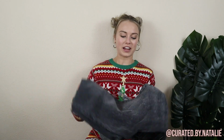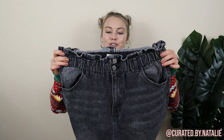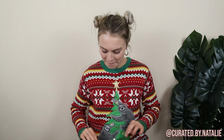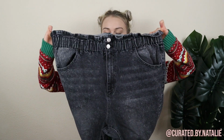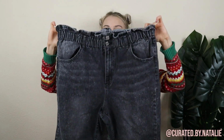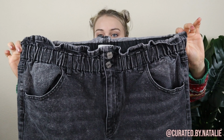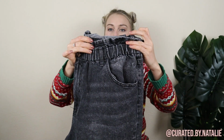Same with this right here. This is another style-based pickup. I'm obsessed with paper bag pants. Like, I think most of my pants in my closet, if they're not leggings or sweatpants, they're paper bag pants. These are size 17 in women's, and they are this awesome pair of paper bag waist denim. They're super high rise and just such a great piece.